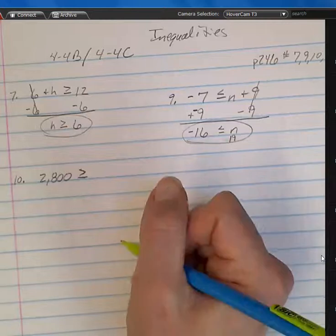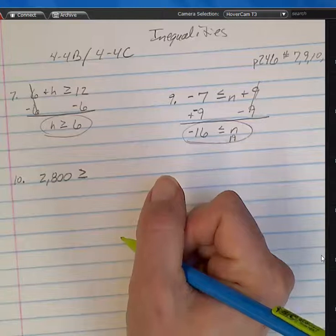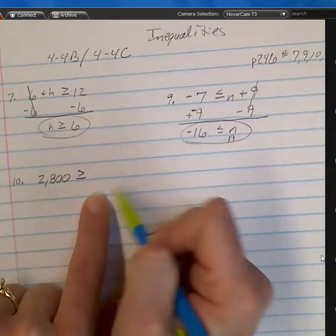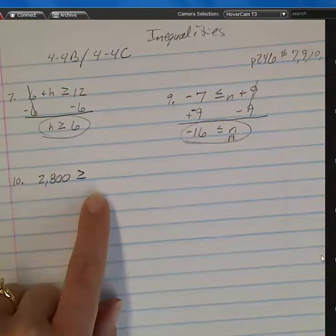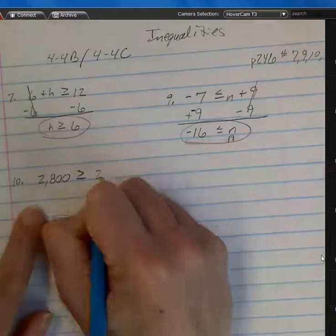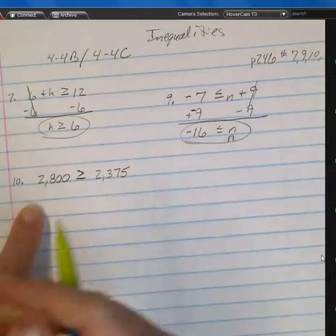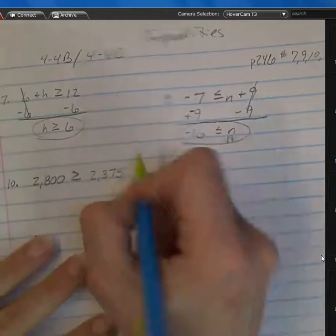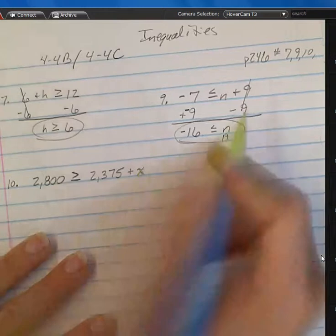We're going to write and solve an inequality that describes how much more weight the elevator can hold if it's currently holding 2,375 pounds. Whoa. What are we going to do on this side? Put a letter, because we don't know how much more it could hold, right? But what do we know? I know that it's holding 2,375. So it's 2,375 pounds. What operation are we going to use? If it's how many more pounds can it hold? Yes, we are going to add something, but you're right. We don't know how many pounds it is, so I'm going to write an X because I don't know how many.